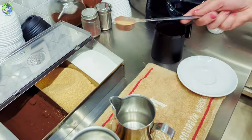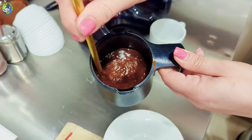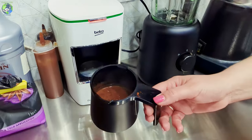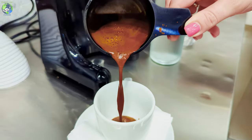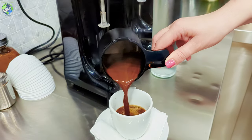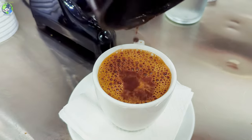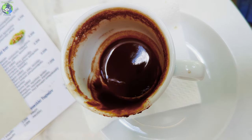Really strong. They use very fine ground Greek coffee, and then they put water in it and make it boil instead of brewing it. And then as they pour the boiled coffee into another cup, they make sure that the ground beans are left in the other cup. It's very thick, it's very foamy, and it tastes amazing. Kind of reminds me of Turkish coffee.